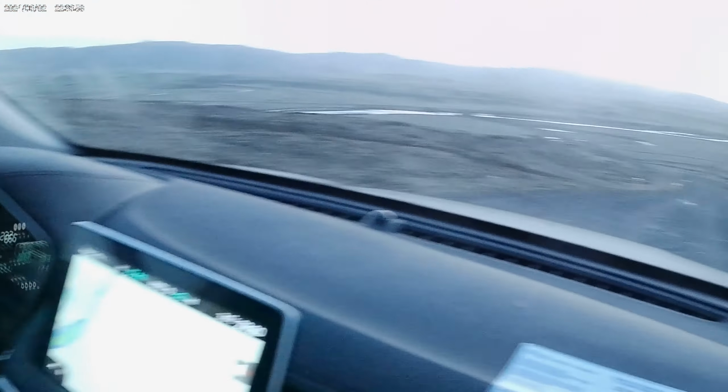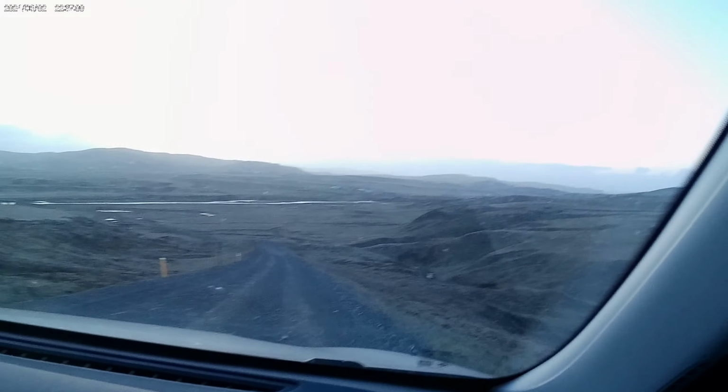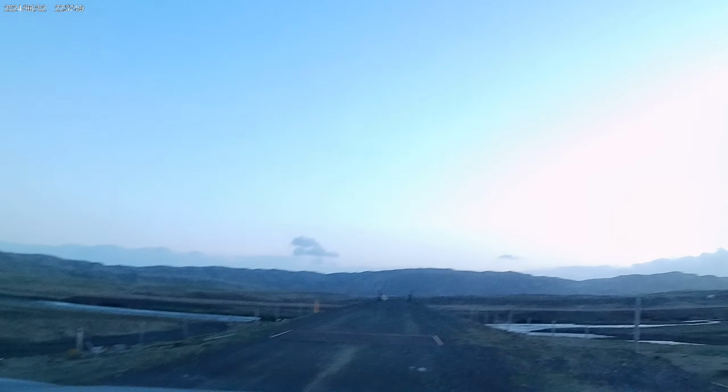This place has 700 plus reviews, a guest favorite, 4.9 stars. Still don't see it. Look. Wait. Which way? Oh, it's going down. I see the hill. Oh, I see nothing. Look at this bridge, yo. What is this bridge?